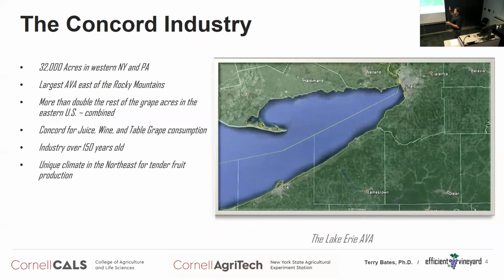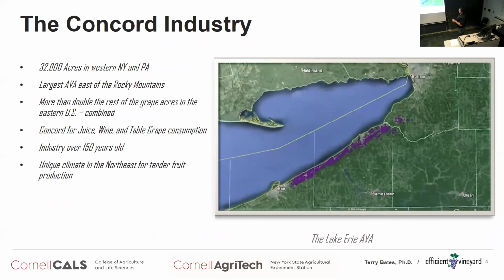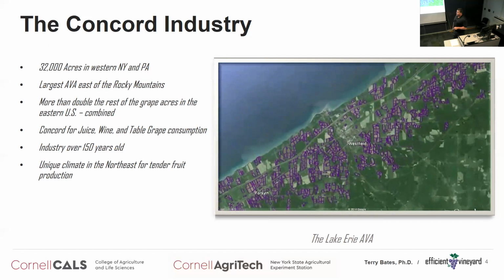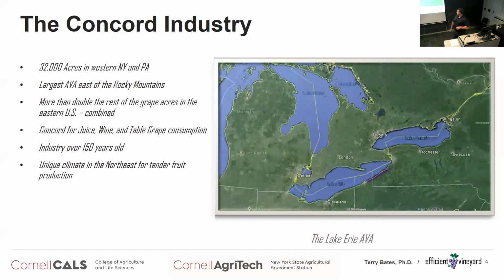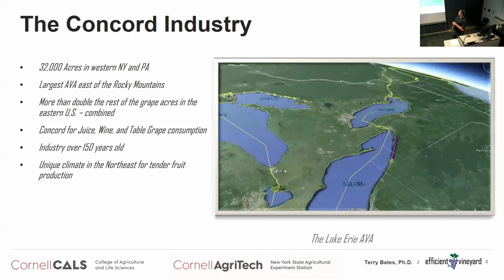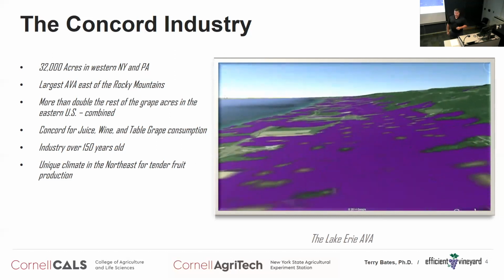Again, I'm from Western New York. Here's Buffalo, here's Erie, Pennsylvania. This strip of purple that you see are all the grape vineyards that are in Western New York. The majority of the grapes that are grown in New York are in that belt. We talk a lot about the Finger Lakes, since you're so close to this region, Long Island, the Lake Champlain region, different grape growing areas in New York.